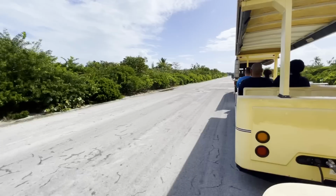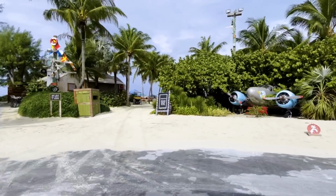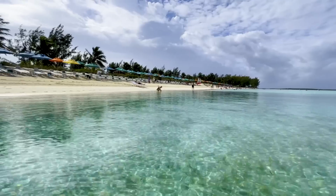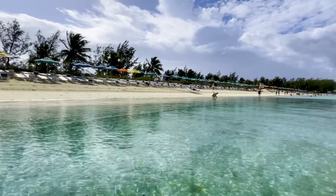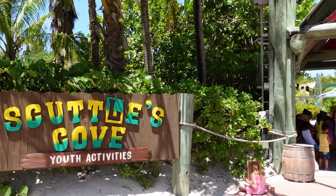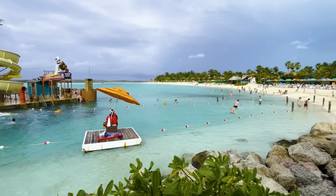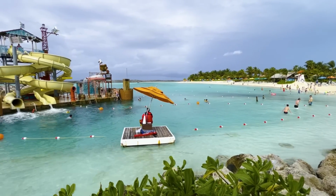There's also a tram that's going to take you back and forth from the ship and all the way over to the adults only slice of paradise, Serenity Bay. This adults only beach is half empty most days, and it has the best barbecue lunch on the island. If you have kiddos with you, you can drop them off at Scuttle's Cove and then catch a couple trams over to Serenity Bay.